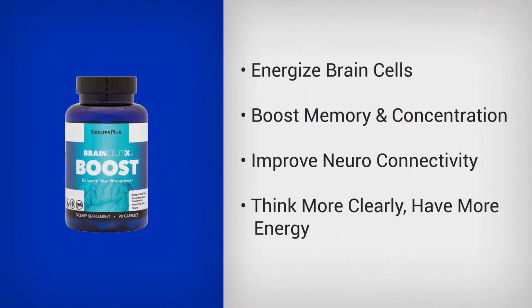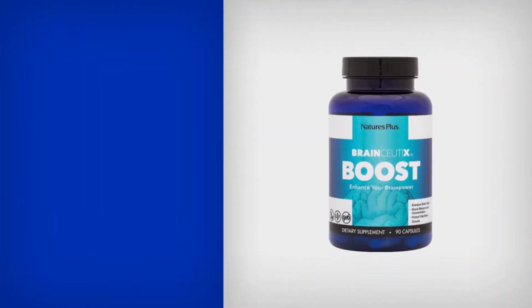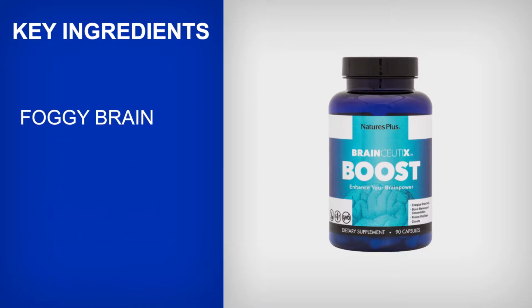Now, my favorite product of all in the whole product line is Boost. Boost is really unique because it covers a wide variety of products. And I'm going to go through some key ingredients in Boost itself. The first area is what I call foggy brain.